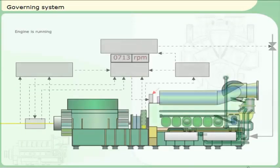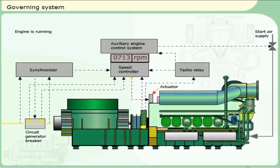The governing system. When the circuit generator breaker is closed, the speed controller receives a signal indicating the load of the engine from the sensors in the switchgear and the signal showing the load of the auxiliary engines in the vessel. If the load of the engine diverges from the wanted load compared to the other engines, the speed controller changes the signal to the actuator to change the admission on the engine.